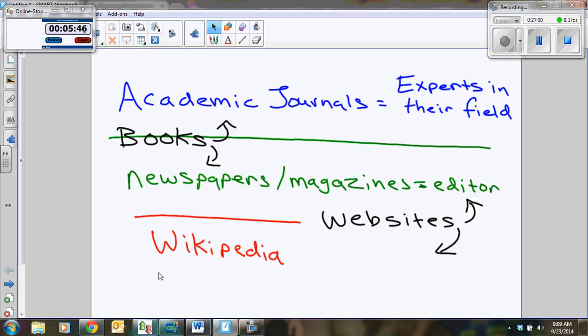There's a pretty long process. And during that time you have a lot of time to sort of fact check, you have a lot of time to let things sort of sit and get a better understanding. So books have an advantage really over all of these.